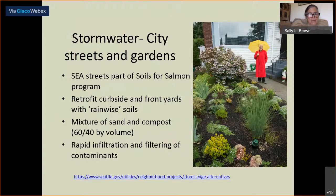A big program in the Seattle area with the Soils for Salmon is Seattle Streets. And it's taking the soils in front yards and the parking strip and working them to have more compost and sand so that the rain can infiltrate really easily and you can reduce flooding in city streets. And it looks really pretty too. Lovely, lovely gardens and parking strips. Next.